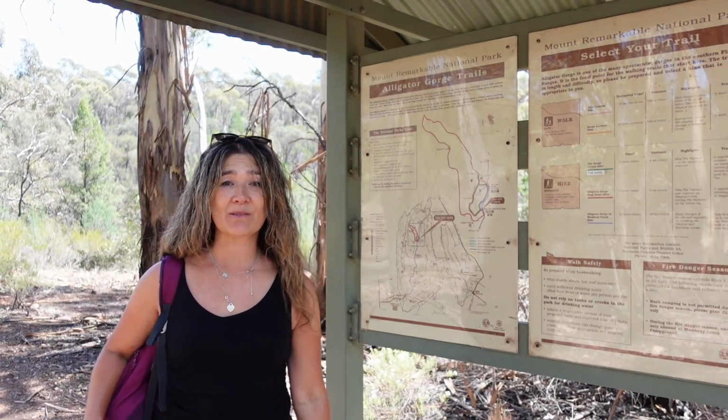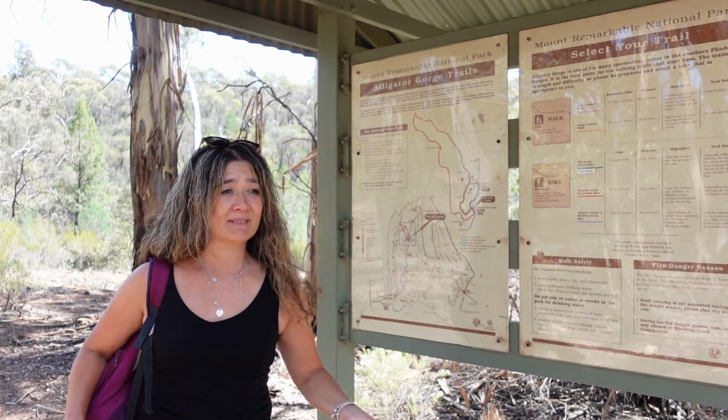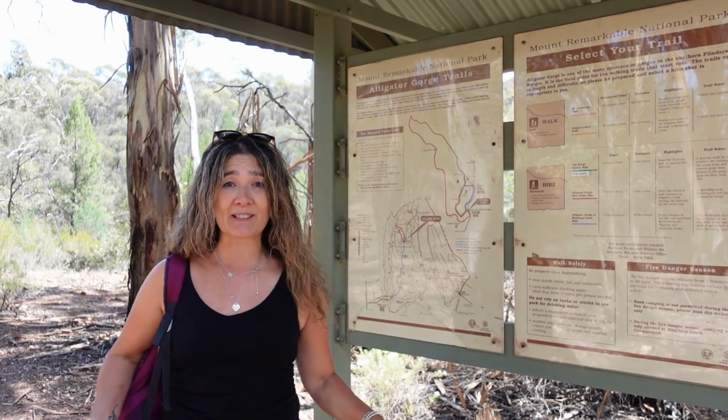Alligator Gorge Trail, so we did see the terraces, the narrows, and just walking through all those beautiful canyons. So I would thoroughly recommend doing this one.